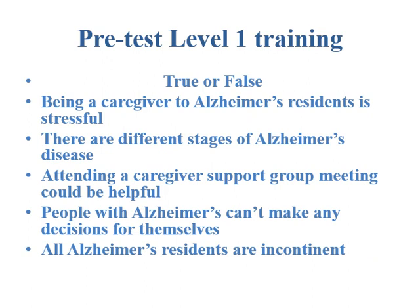Pre-test Level 1 training continued. More true or false questions to read over. Being a caregiver to Alzheimer's residents is stressful. There are different stages of Alzheimer's disease. Attending a caregiver support group meeting can be helpful. People with Alzheimer's can't make any decisions for themselves. All Alzheimer's residents are incontinent.